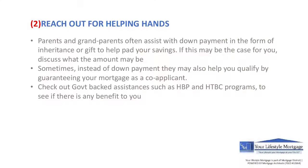Now the second step is reach out for helping hands. What I mean by that is, if you don't have enough down payment saved up, you should reach out to your parents or grandparents, because a lot of times we have clients who have down payments as a gift coming from their parents or their grandparents. If your parents are not able to assist with a down payment, a lot of the times your parents or grandparents may come on board as a co-applicant and guarantee the application, which will increase your chances of qualifying. Also, you may want to check things like the home buyer's plan and also the home buyer's tax credit that are offered by the government to see if you qualify for those kinds of programs.